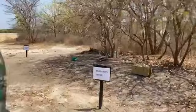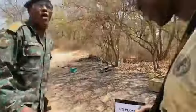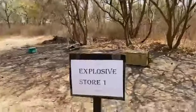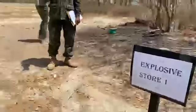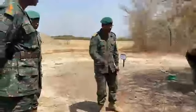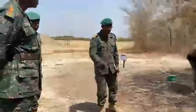As I explained in the brief, this is explosive store 1. Explosives, you don't put them together. Some of them are not compatible, so you don't put them together. Usually, for explosive store 1, we put the primary high explosive. These are terminologies, no need to explain further. Primary high explosives means they are the most sensitive ones.